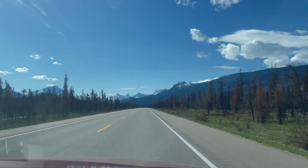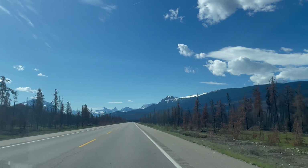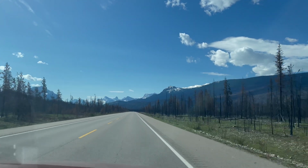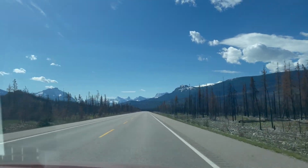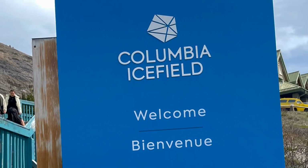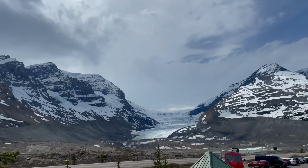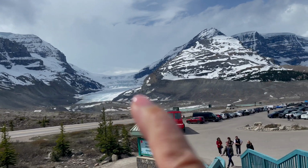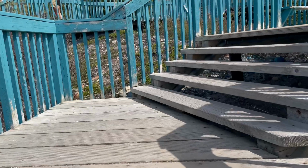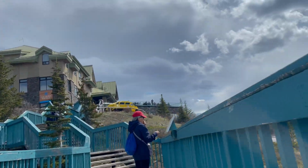Starting our day in Jasper, we are going to the Columbia Icefield Glacier Tour. See, we're gonna go over there. This is where we're gonna go, over there. And we have to register in this building.